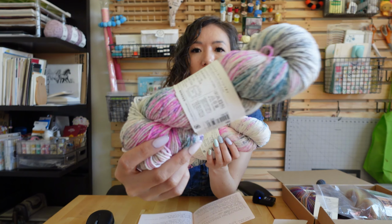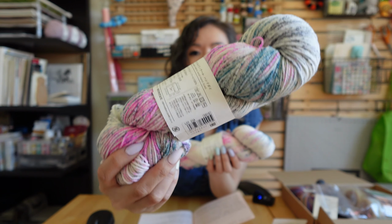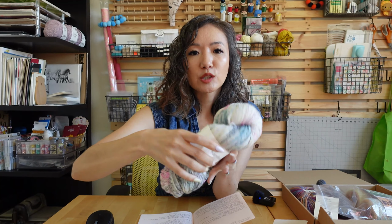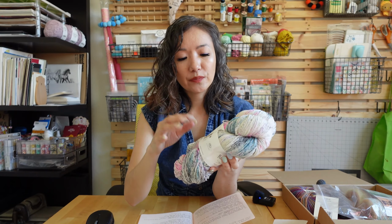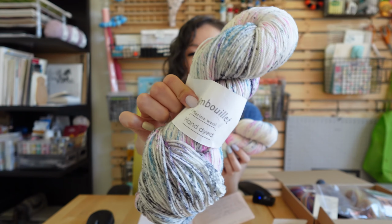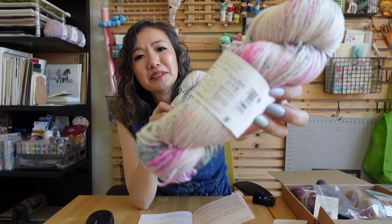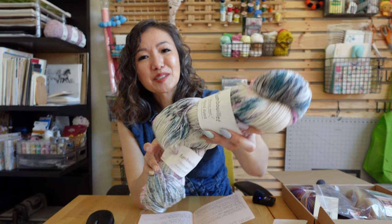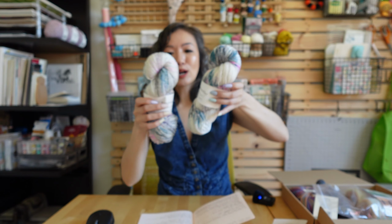Also, I'm just gonna blame my dog again. This is one of his favorite yarns to grab out of my stash. Because I don't have a lid on where these are, it's my fault, not his fault. I should keep these in a more airtight space so he can't grab them, but this is one of his favorite yarns to grab. I don't know if it's because it's the most accessible or the softest or what, but he loves this yarn. So this one I'm really excited about.